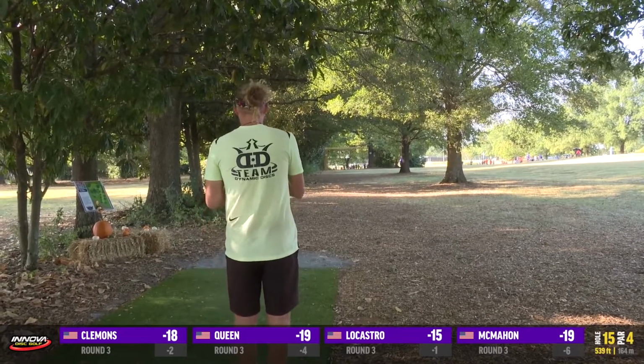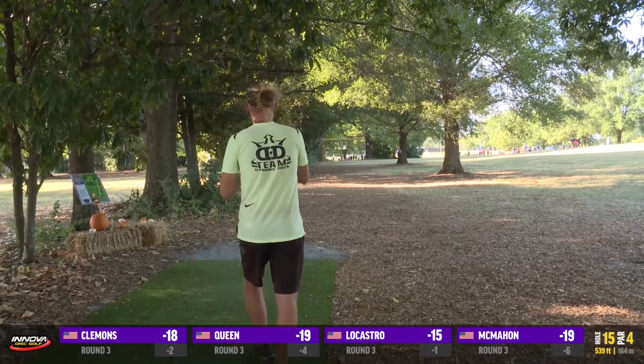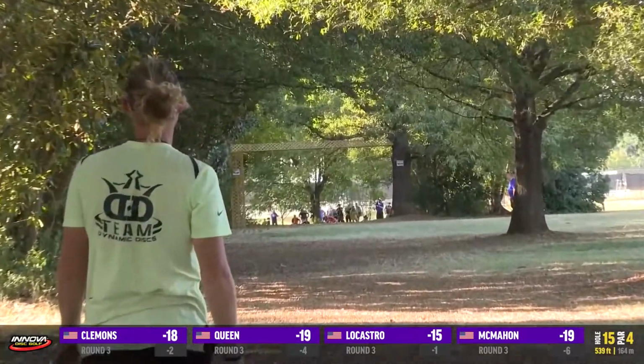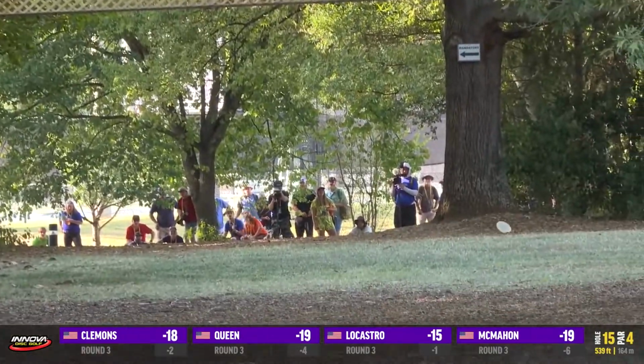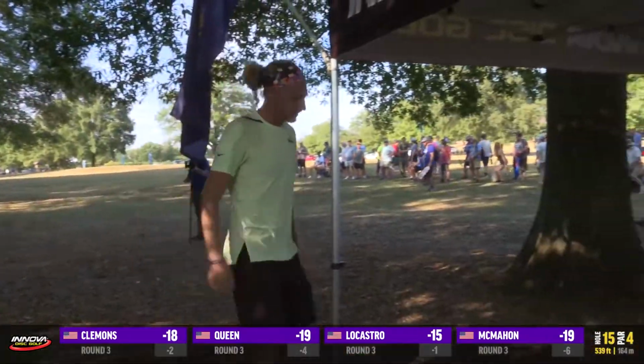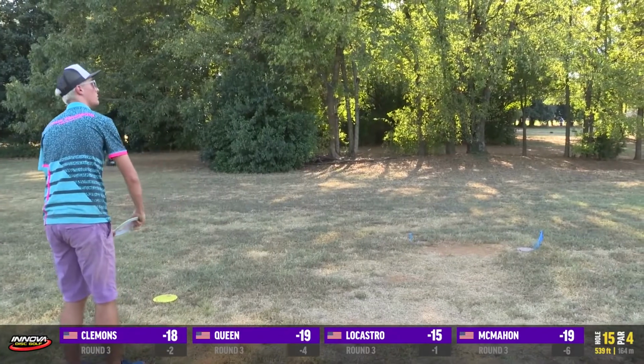And here is Chris Clemons. Sidearm attack shot here. Looks good. Right on line. Oh, it's the crossbar. I think we've seen a little bit of everything here on this hole. Yeah, and Chris has had trouble navigating this mando these last couple days.